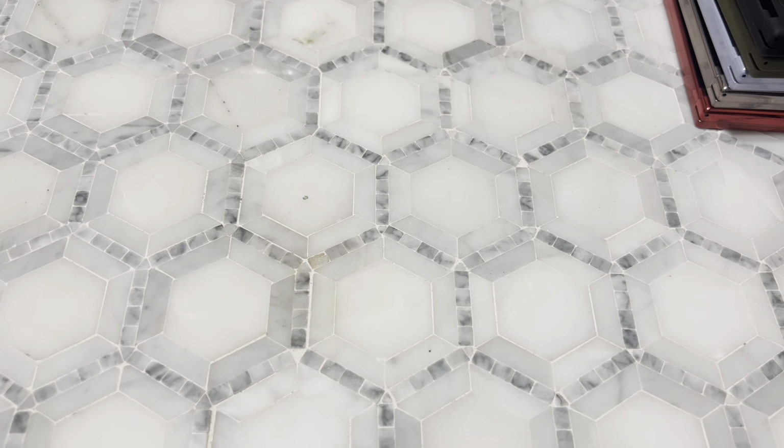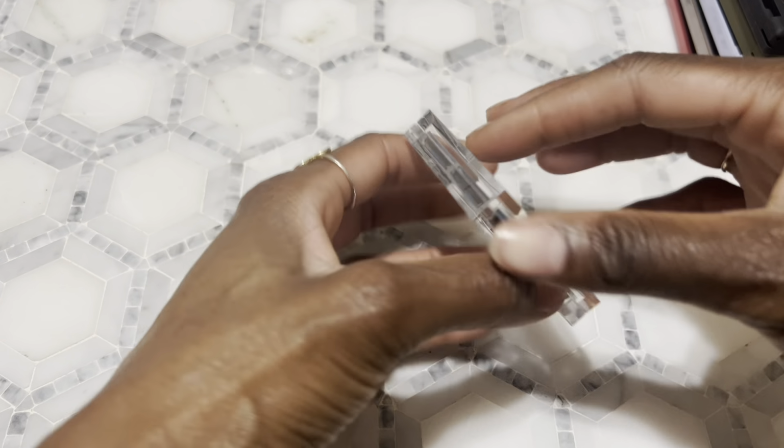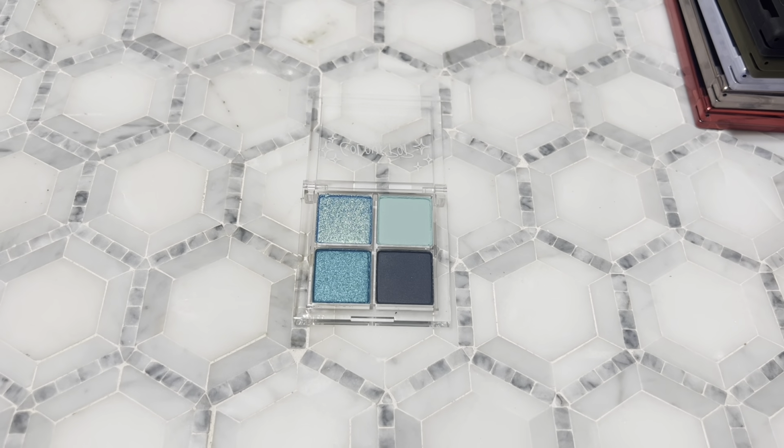So now we're going to get into all the ColourPop palettes because I have a few. Small ones, big ones, all types of ones. So I'll start off with the newest one I got, and then we'll work our way through the older ones. So the newest one I got was this. What is this called? Wait and See. This is the newest blue one that they launched with the collection that they just launched at Ulta.